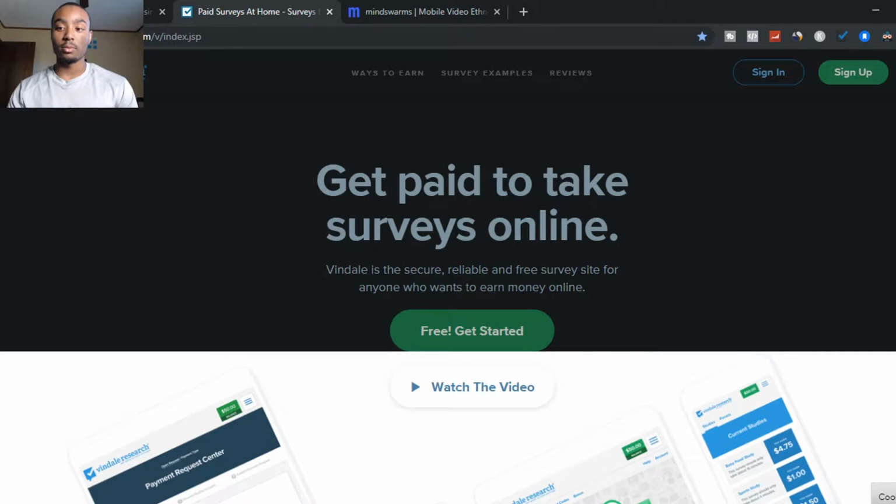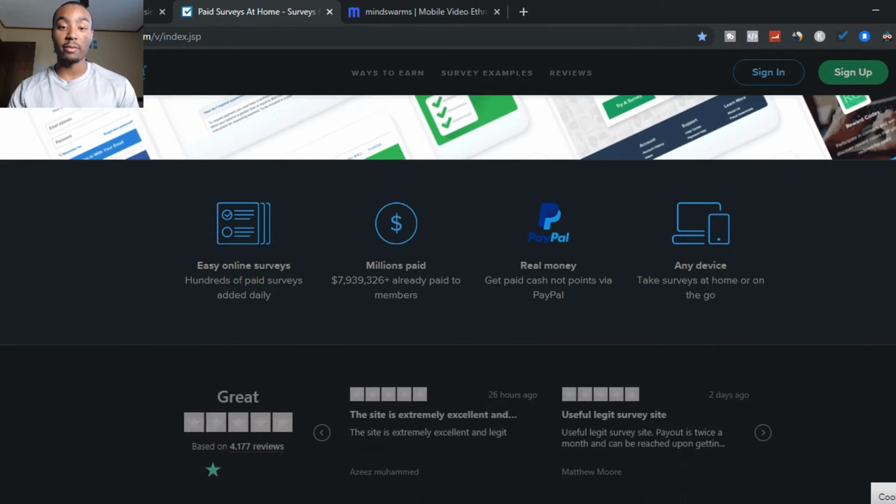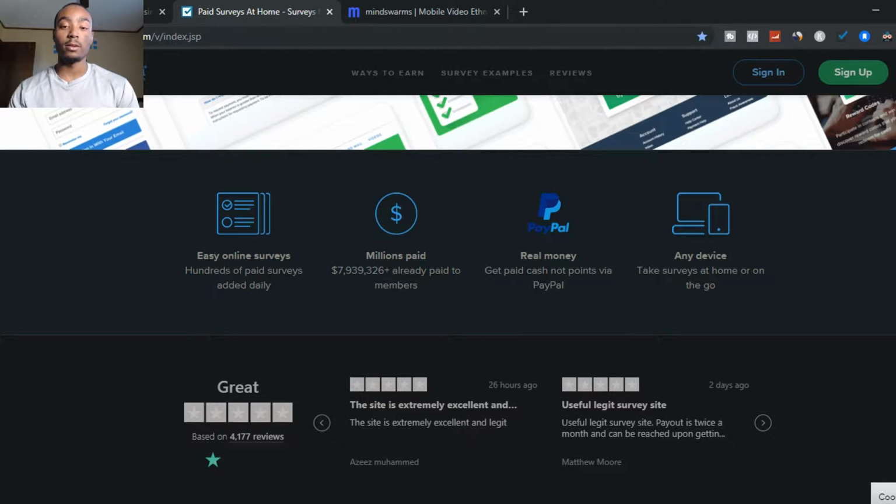So first, you can watch videos and take surveys and get paid through PayPal. And you must have PayPal. If you don't have PayPal, you won't be able to get paid. But the first time you get paid, they'll send you a check, and you have to deposit the check to your bank, and then you start getting payments through PayPal.